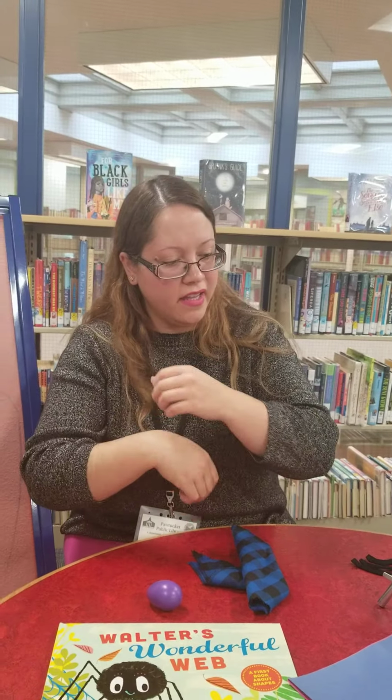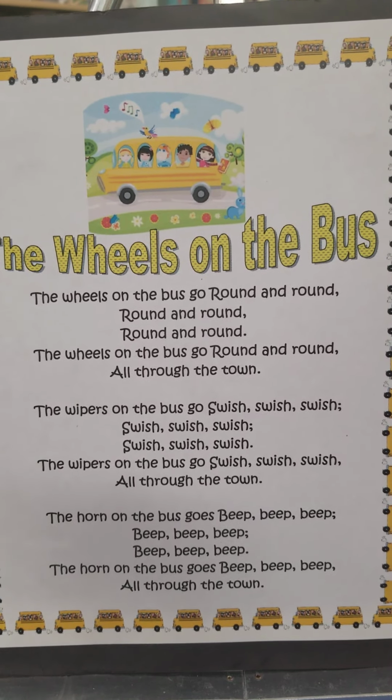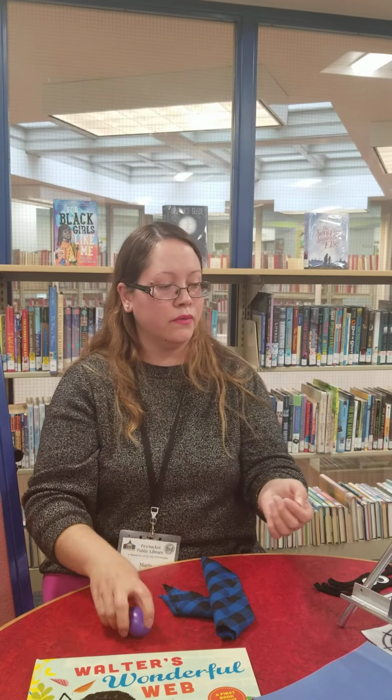The wheels on the bus go round and round, round and round, round and round. The wheels on the bus go round and round, all through the town. The wipers on the bus go swish, swish, swish, all through the town. The horn on the bus goes beep, beep, beep, all through the town.